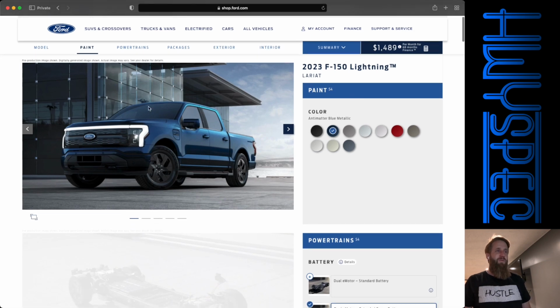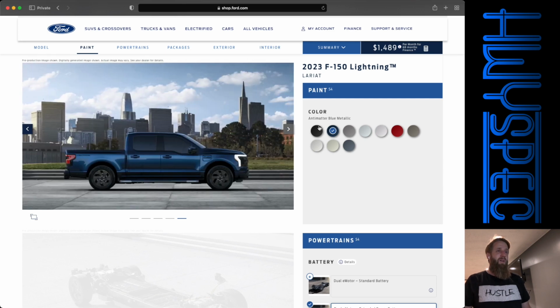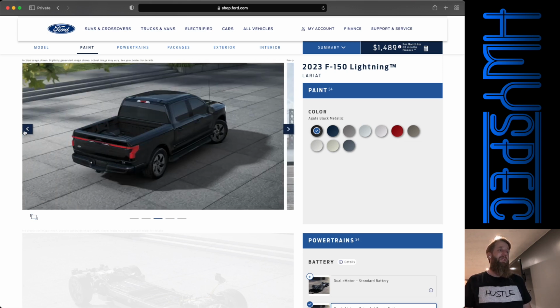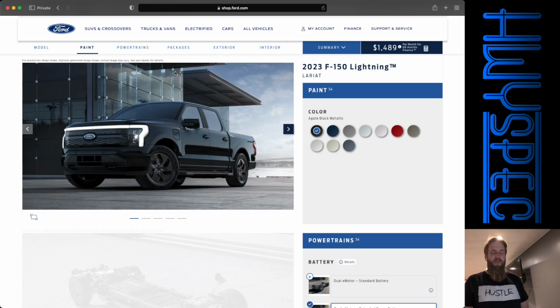There we go. Now, first and foremost, that Antimatter Blue does look really good. I do like trucks in general in black. However, it does show scratches and swirl marks in the paint, things like that. Not ideal when, personally, I would use it for a lot of around town things, but I would still use it as a truck. So it's going to get dents, dings, scrapes, scratches, just like my personal truck does. I tow with it a lot, but then it does get some damage. It's mostly a nice truck.